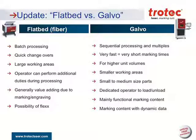With the galvo systems, we're looking at a very fast method of marking, resulting in very short marking times. The galvo systems are definitely great for higher unit volumes. However, you will have a smaller working area. You can process small to medium-sized parts. You would want a dedicated operator to load and unload each part as it's being marked. The other advantage to a galvo system is marking content with dynamic data.